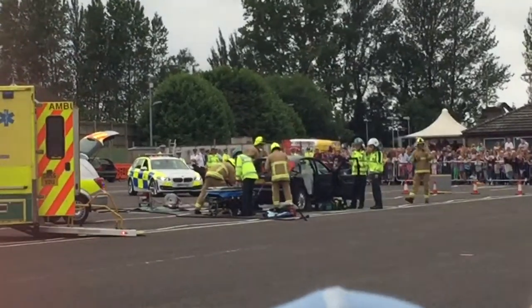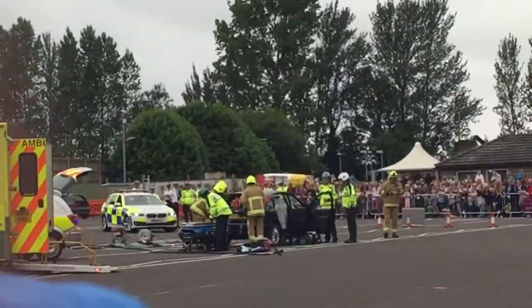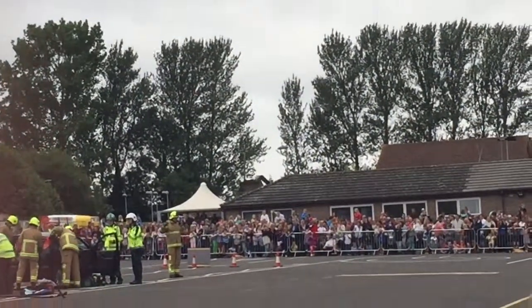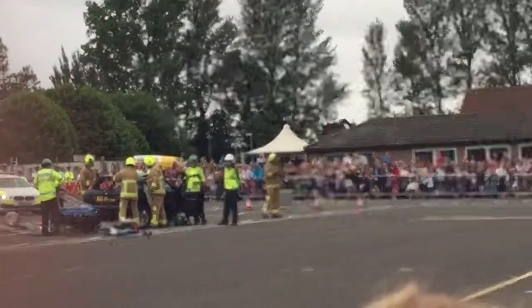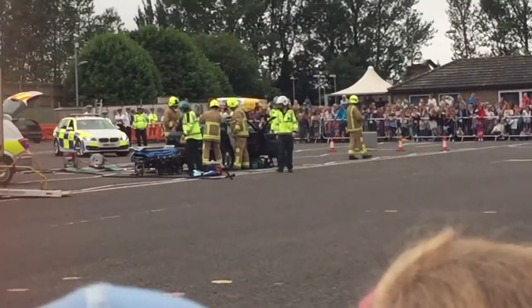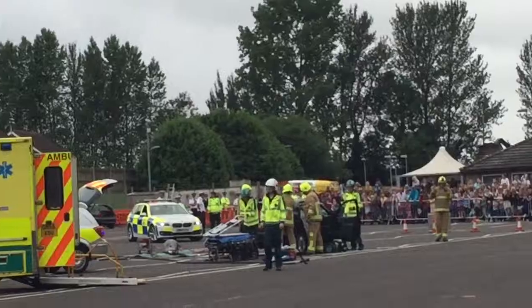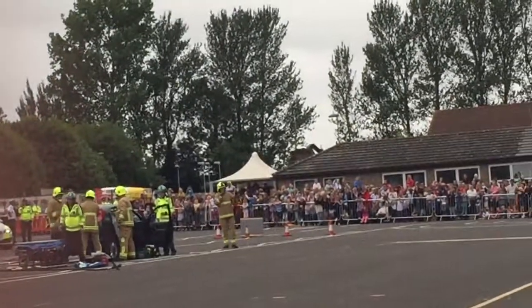So any messages that you may have been given today by us or by any other of the road safety agents and partners behind you, please remember them, because this is life-changing. This is the sort of stuff that firefighters and the rest of the emergency service workers take home with them. This is the stuff that really upsets us and can really do some serious damage to us, as well as the families of the victims. So we'd rather not be doing this.